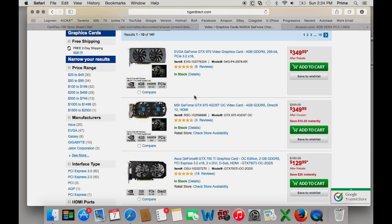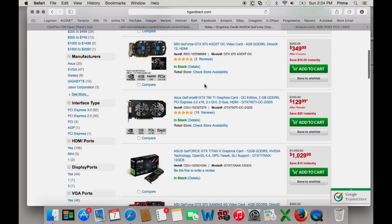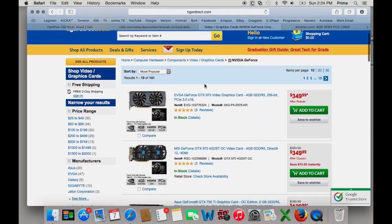Usually, if you want to put two graphics cards in, it's because you want to get really good effects with it. Like I said, I like the 970s. I have two of the 970s in my custom-built computer that I'll make a video of. Everyone keeps asking me about my current desktop, but I'll make a video later on that one. But the 970s are pretty good. These are the graphics cards that you have looked for.